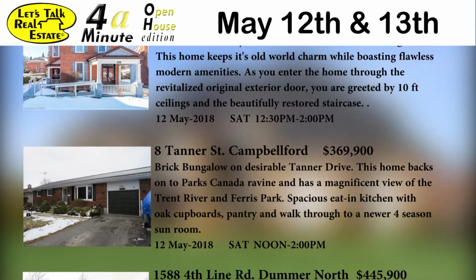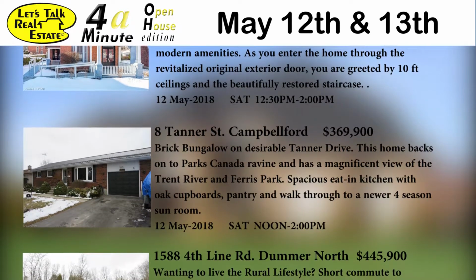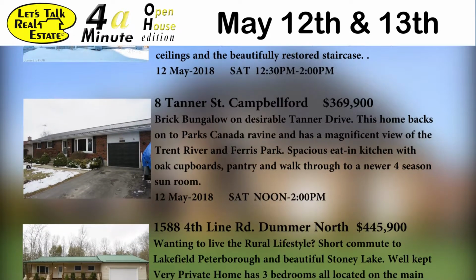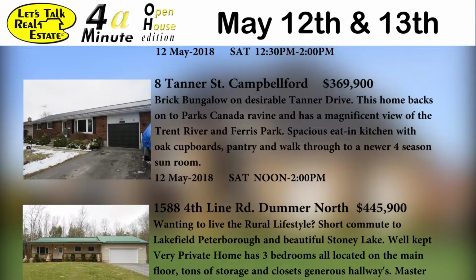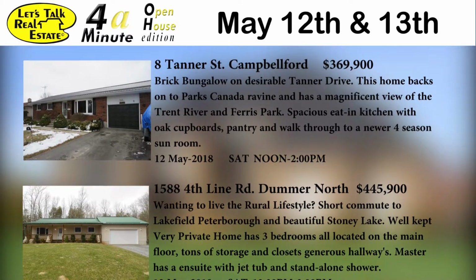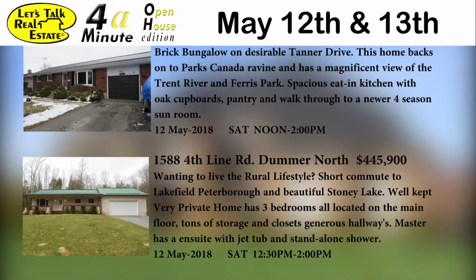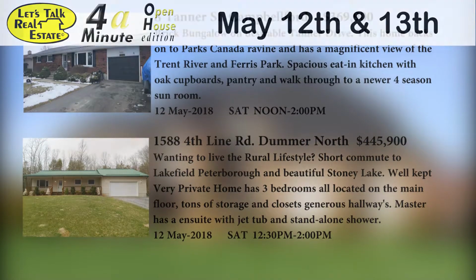1588 4th Line Road, Dummer North is offered at $445,900. If you're wanting to live in a rural lifestyle but only a short commute to Lakefield and Peterborough and on beautiful Stony Lake, this home could be for you. It's a well-kept, very private home, and it has 3 bedrooms, all located on the main level. It has tons of storage and closets, and it has generous hallways. The master bedroom has an ensuite with jet tub and a standalone shower. Come on out and preview this property on Saturday from 12:30 till 2 p.m.